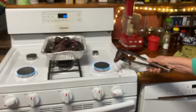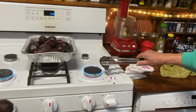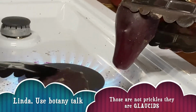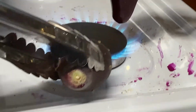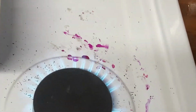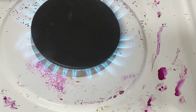Double barrel. So what are you doing? What we're doing is burning these little prickles off. See how they're sort of flaming up? You might have to stand behind me to see them. Can you see them? I can see them flaming up. All right, I'll get back in my lane. Keep going. I had to turn around because it wasn't getting those.